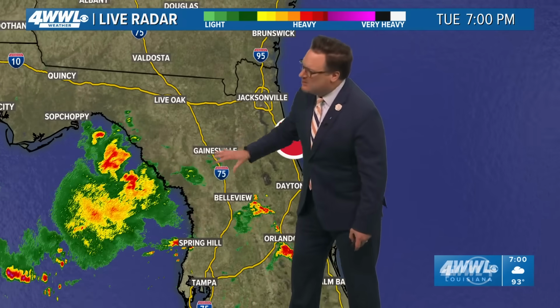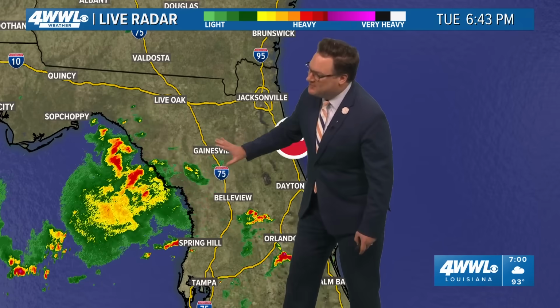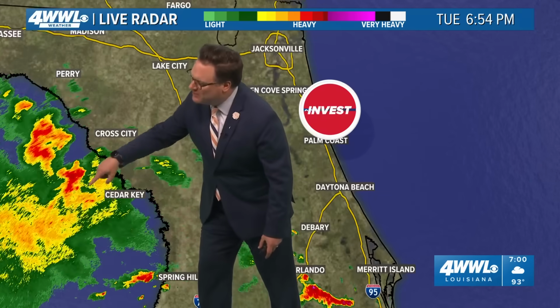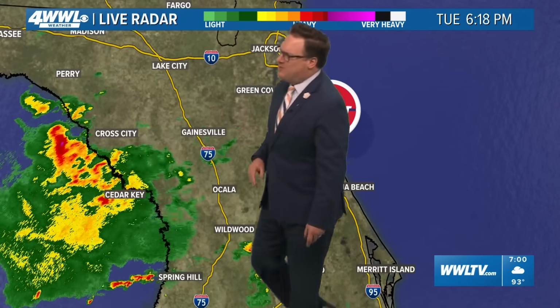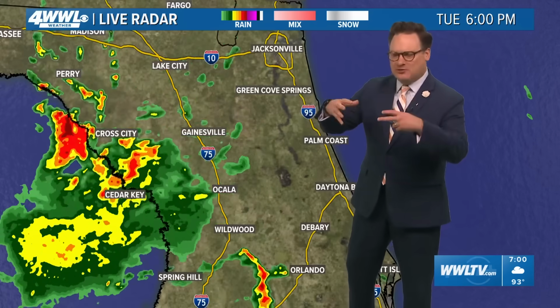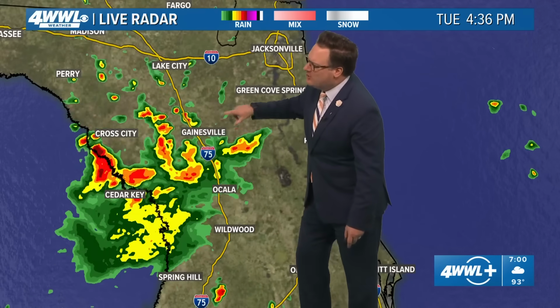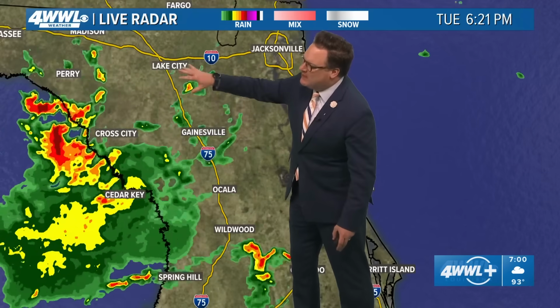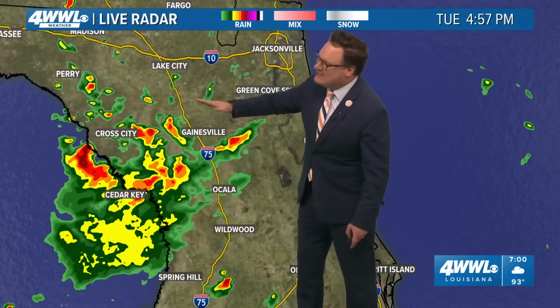There had been a little bit of a mid-level circulation around the Gainesville area. Now, most of the thunderstorm activity is offshore. There almost looked to be a little bit of a spin here moving off of Cedar Key. But when we go to our NEXRAD, meaning radars from all over the country, you can clearly see that little spin north of Gainesville and between Gainesville and Lake City, right along I-75.